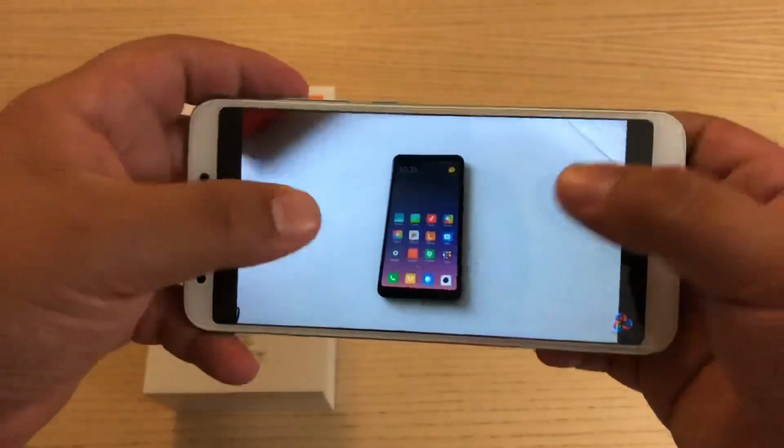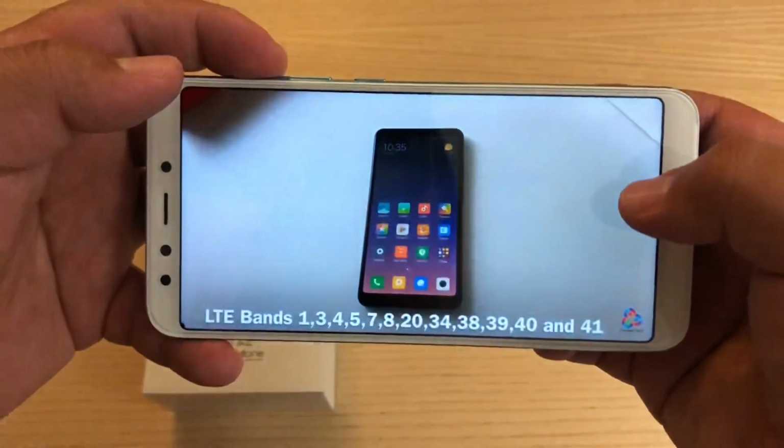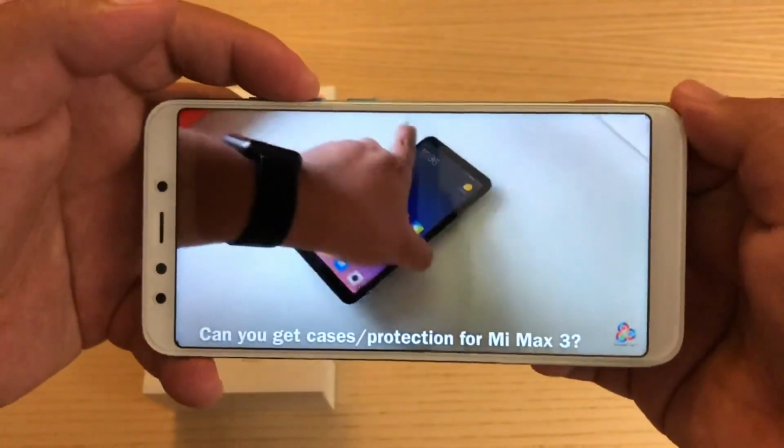The Mi Max 3 supports LTE bands 1, 3. This is kind of a boring part of this video. Or cases for this phone. It's such a big phone that I think a lot of people are wondering that.